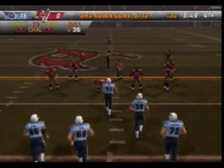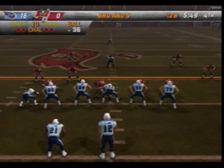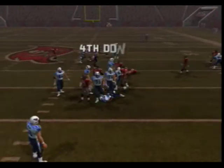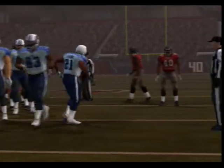Third and 5. Ball on the 36-yard line. Here we go, baby. The Buccaneers come out in a 4-3. On the delay. Higgins is there for the tackle. Well, that didn't cut it. Now they're looking at fourth down.